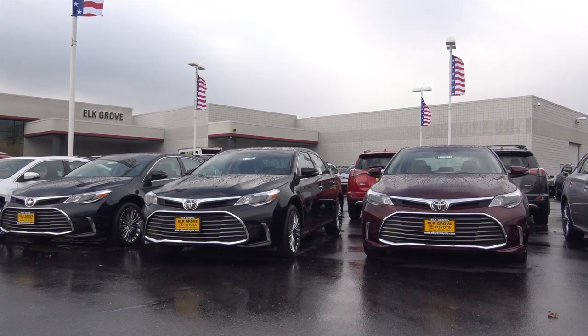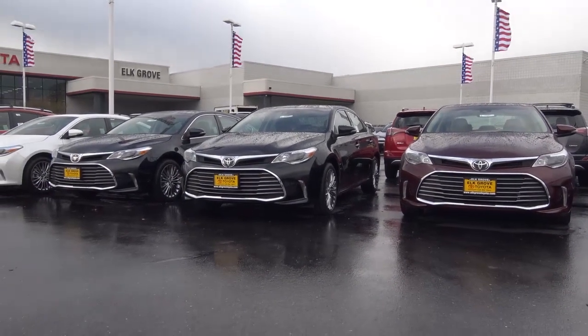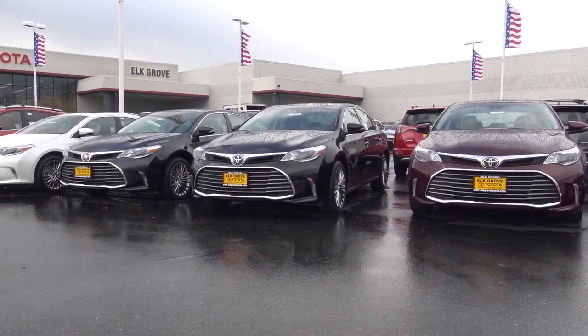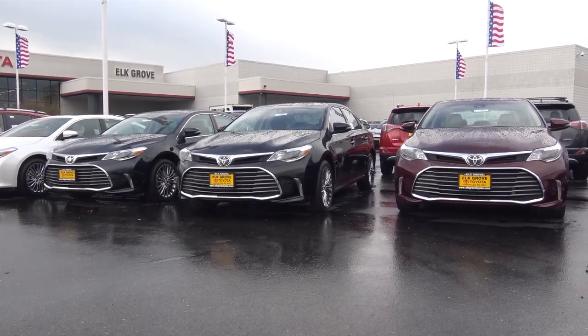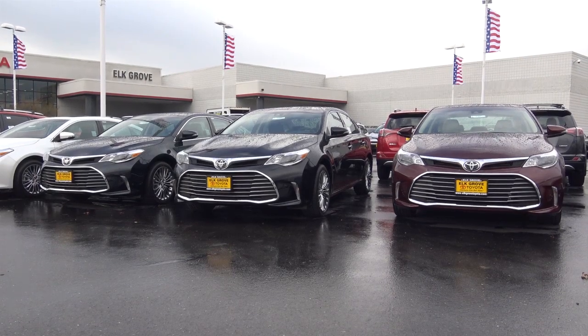Now, with the new styling of the Avalon, they changed the grille a little bit. It's now a little bit bigger, and they also changed the turn signals as well. It certainly looks a lot more like the new Camry, in my opinion.